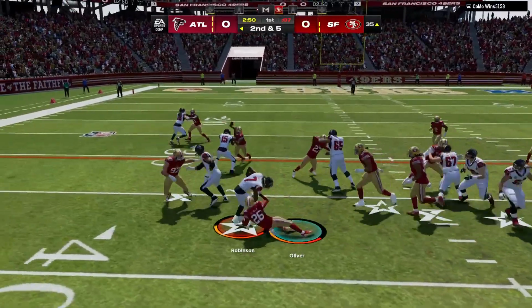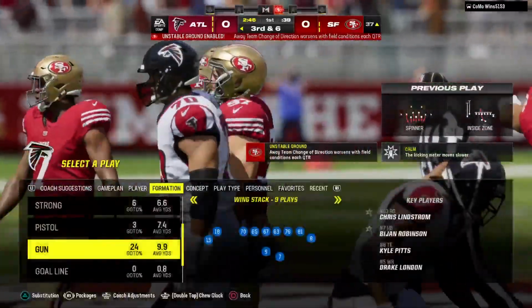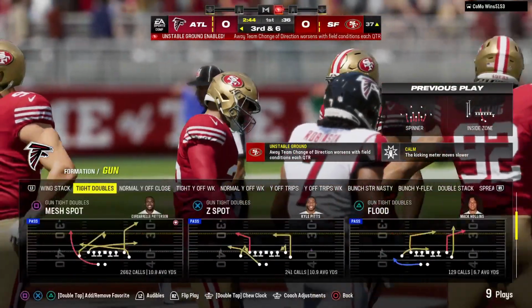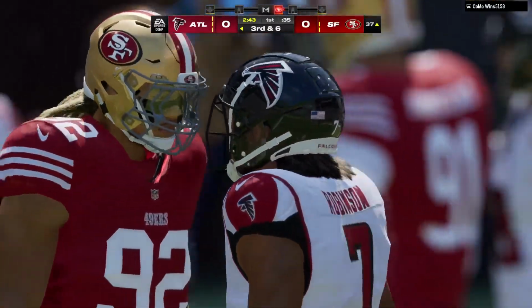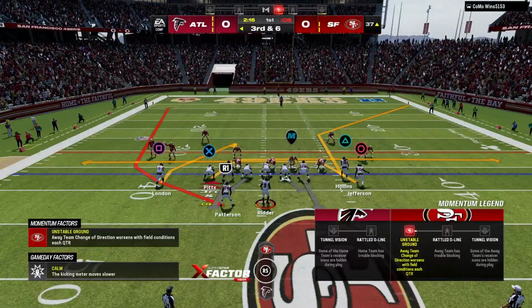On 2nd down, another shot for Robinson, and he'll lose yardage on the play back at the 37-yard line. It'll go down as a 2-yard loss, and it brings up a 3rd down. They are in need of 6 yards here if they hope to move the chains.